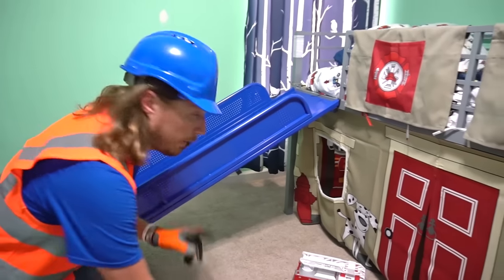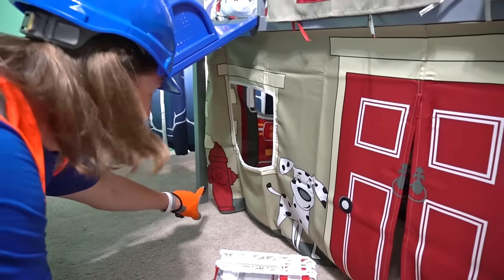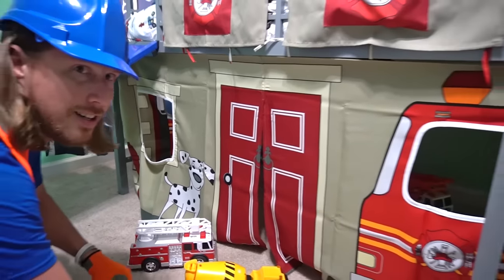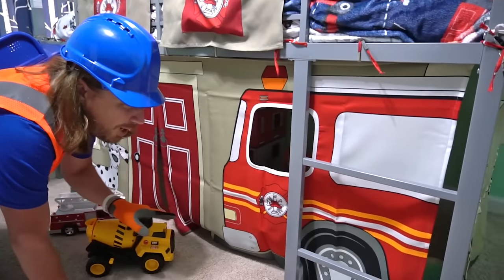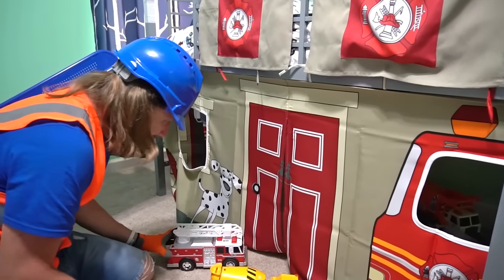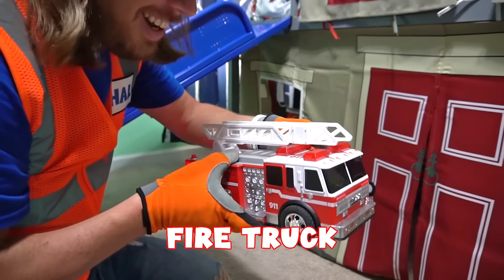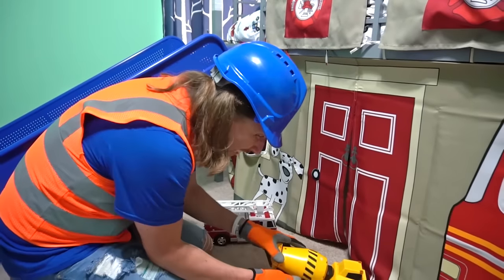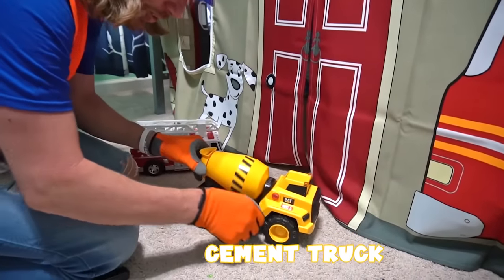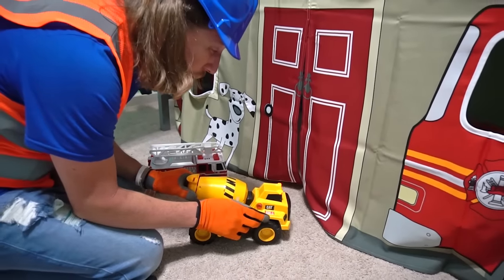That's awesome. And look, right here, we've got a red fire hydrant. Oh, and look, it's a Dalmatian puppy dog. Then we got the fire truck. Oh, it's great. And you actually can go inside. That's cool. And look, he's even got his fire trucks out. Oh, can you hear it? Oh, that's awesome. Oh, and he's even got a cement truck. And look, it spins. What if it makes a really cool sound? Oh, it does. That's really cool.